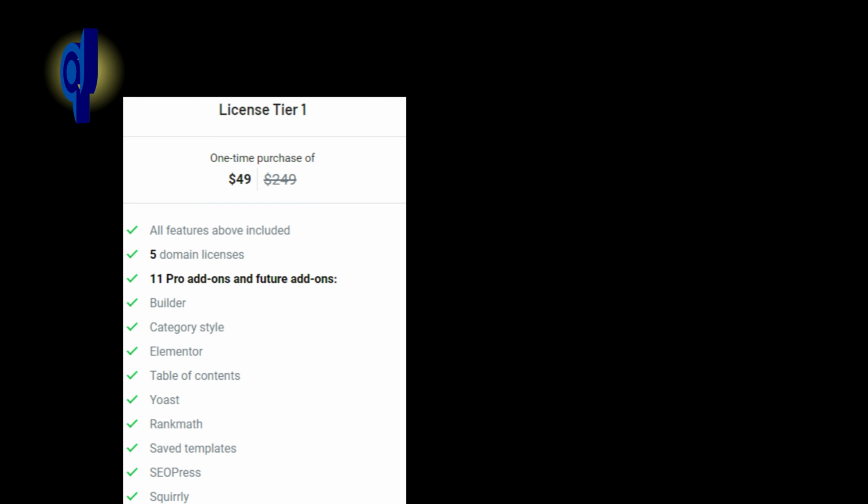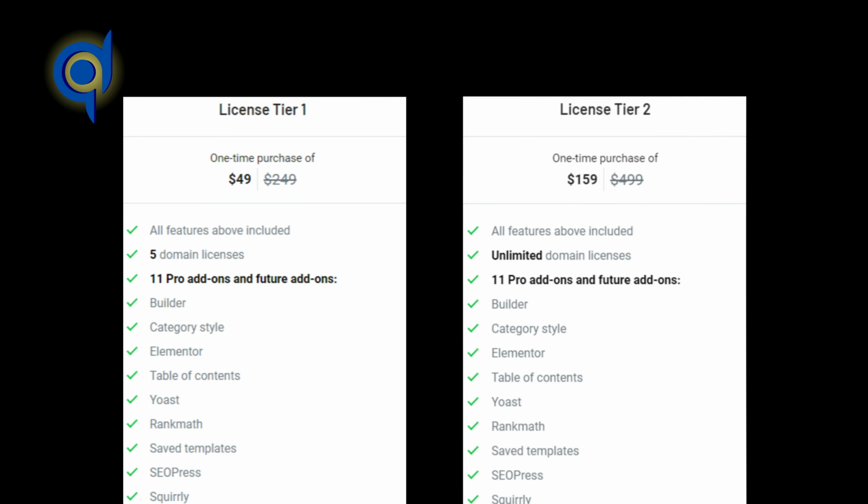$49 instead of $249. And license tier 2, unlimited domain licenses, 11 pro add-ons and future add-ons, builder, category style, Elementor, table of contents, Yoast, RankMath, save templates, SEO press, Squirrely, all-in-one SEO, progress bar, 250 plus design patterns, and 26 plus starter packs for $159 instead of $499.